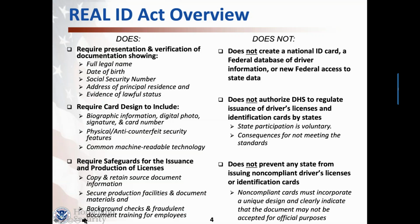And then what did the Real ID Act not do? Obviously it did not create a national ID card. Every state still issues its own driver's license and identification card, just as it always has done. It didn't give DHS any authority to regulate the DMVs. The DMVs are still controlled by the states. They still run their operations, and all of the information they collect is stored in state systems. It does not go into any type of federal system, and we don't have any new access to that information.